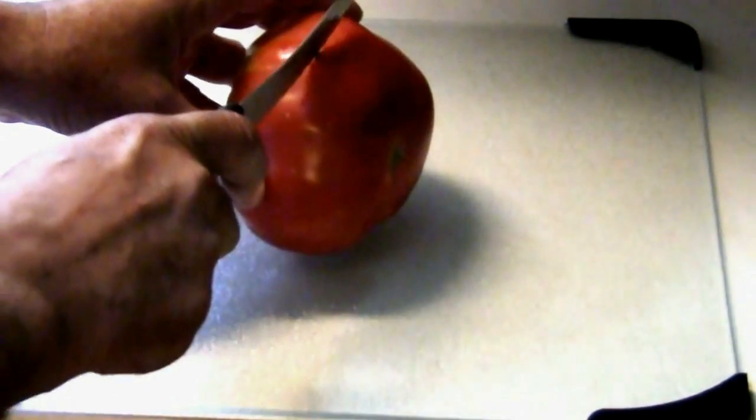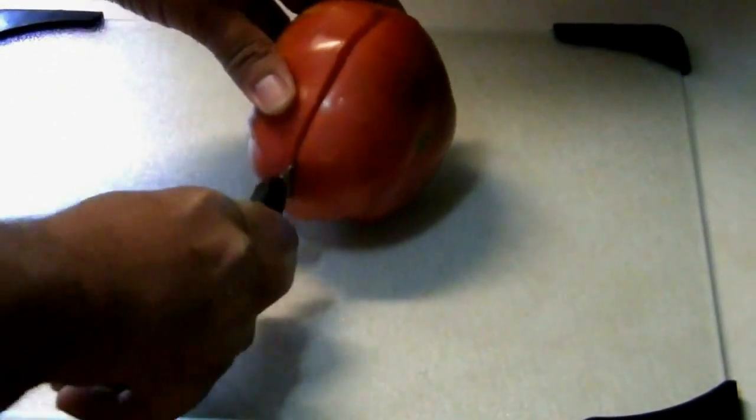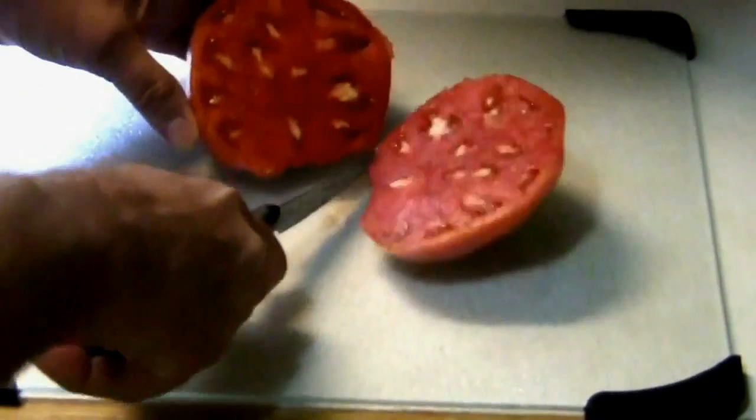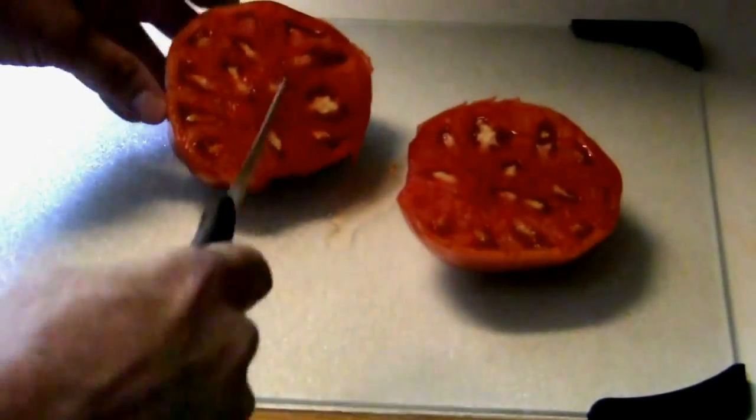The Belgium Giant is another one we've grown before. It's always done pretty well for us. It grows consistently large tomatoes. They're meaty, they are crack resistant, and they taste pretty good, so there's not much to complain about when it comes to this tomato.